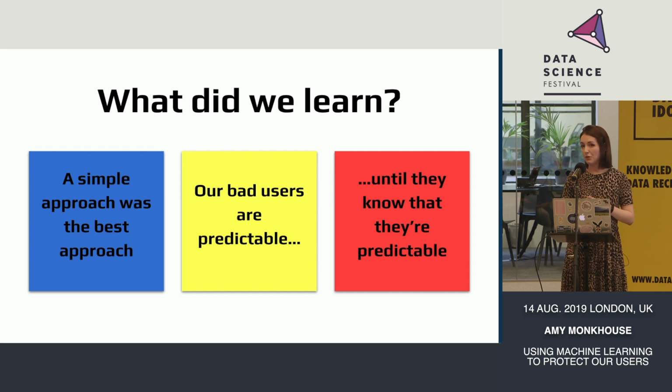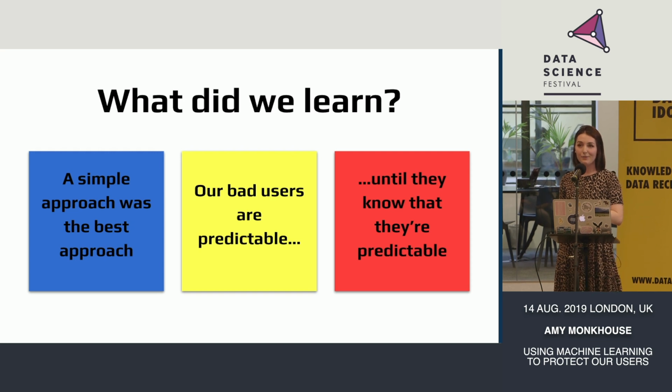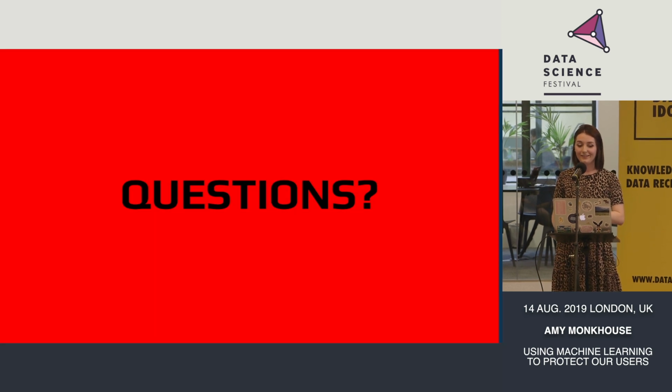So I think in future we need to find a smarter way than just hard-coded rules. But other than that, it's gone pretty well. Our moderators' lives are a bit easier, our users are a bit safer. So yeah, that's kind of it.